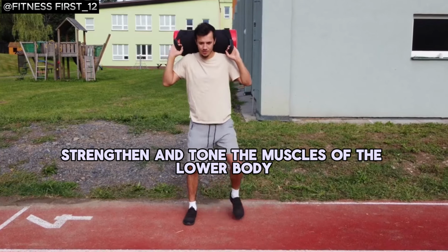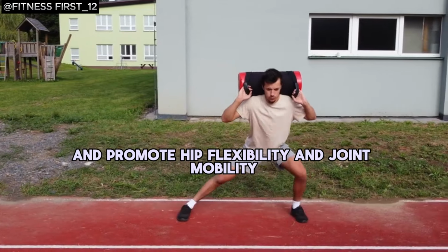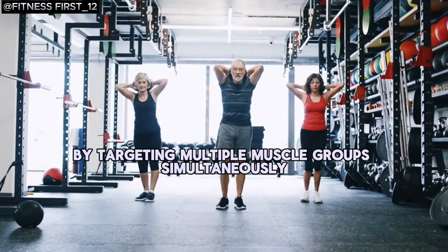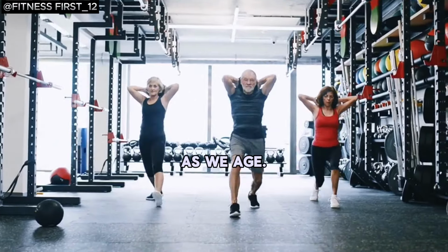Lunges strengthen and tone the muscles of the lower body, improve balance, stability, and functional movement patterns, and promote hip flexibility and joint mobility. By targeting multiple muscle groups simultaneously, lunges help improve overall lower body strength, essential for maintaining mobility and independence as we age.